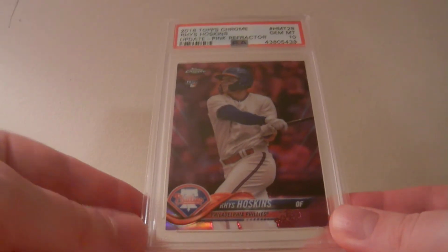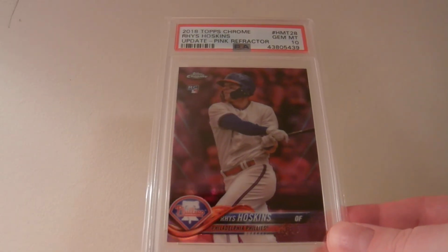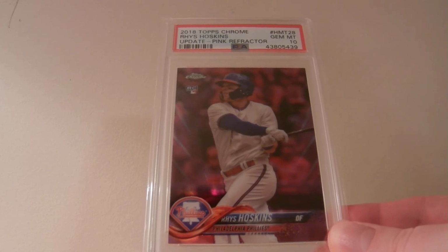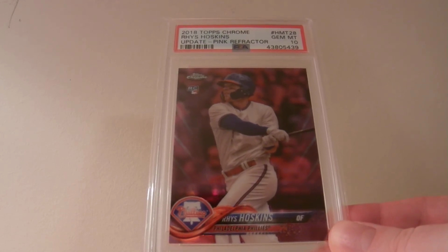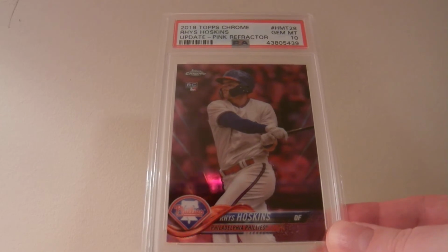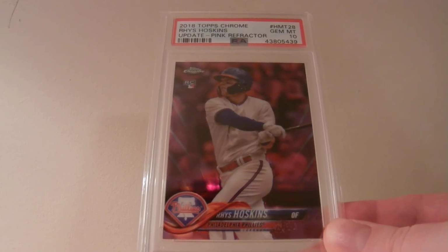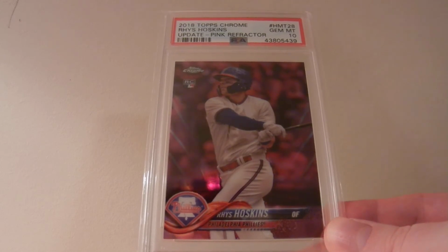This next card, I believe I bought off of eBay, and it looked really clean to me, so I sent it in. This is from 2018 Topps Chrome Update. This is a pink refractor of Rhys Hoskins. This was kind of a hot card back in April and May. It's probably cooled off considerably now with Rhys's struggles, but I'm happy to add this into the Phil's PC.